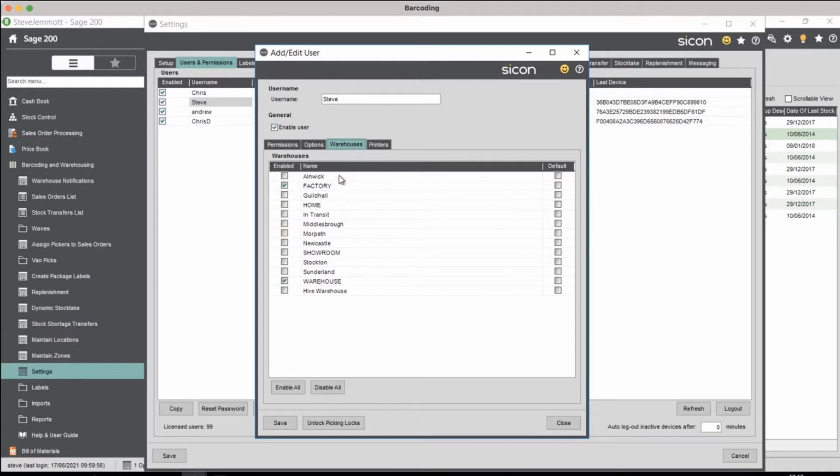Final couple of bits would be the warehouses. You do need to log into the specific warehouse. That avoids mispicks, and it means that I'm just transacting with purchase orders and sales orders, for example, within that warehouse. But you can choose which ones I've got access to. So perhaps I float across multiple sites or virtual warehouses, you could give me more, or if I'm only ever going to work in this particular warehouse, keep things simple, and that's the only one I'm going to log into.